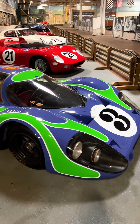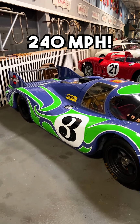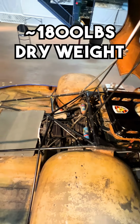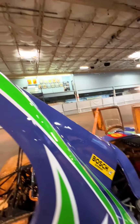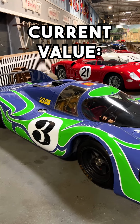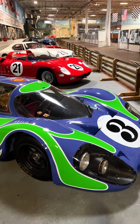The Longtail body gave the car better aerodynamics and helped it reach speeds up to 240 miles per hour. It's powered by a 600 horsepower flat 12 engine and is as light as can be, coming in at right around 1800 pounds dry. This is the only Longtail 917 in existence that is not owned by Porsche, and it was last sold at auction in 1998 for just over $1 million, with current valuations placing this car at well over $20 million. But even if you have the cash, she's not for sale.